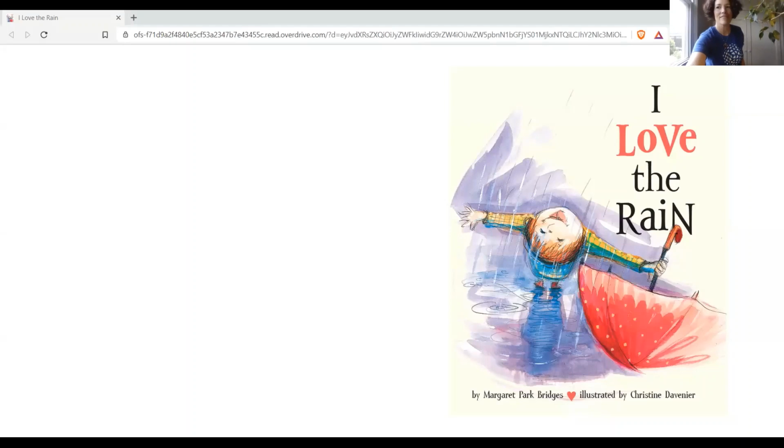That's hard to do. It's hard to sing with your tongue sticking out. All right, but now we have a book about rain. It's called I Love the Rain. Do you love the rain? I sure do. It makes everything really green, and it feels really nice on your face. And that's kind of what this book is about.